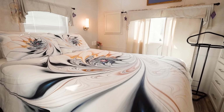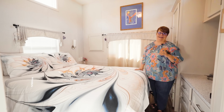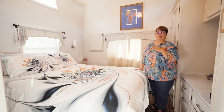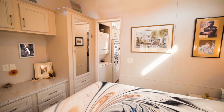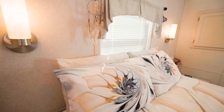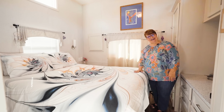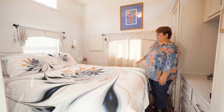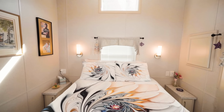So one of my must-haves for a tiny house was that the bedroom be downstairs. And I really preferred having a tiny house that was all one level with no loft. And so that's what I got. I am in my early 60s and I just could not see myself climbing down a ladder or stairs in the middle of the night, you know? So I love this little bedroom. It really is just a perfect size for me.